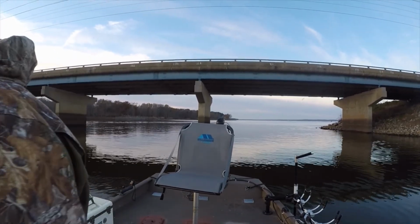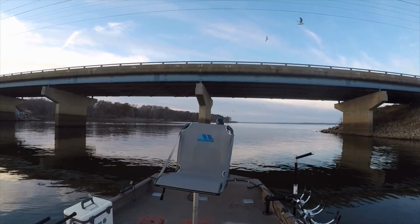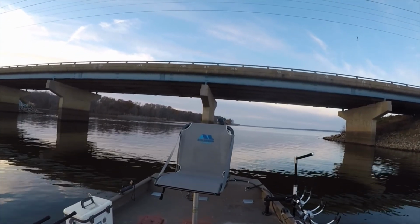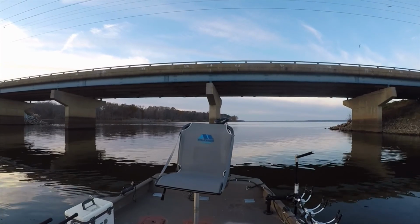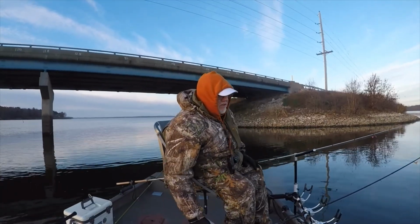Got me and the Donald out here to do a little bridge fishing today at Rend Lake. Some people like it, some people hate it. And surprisingly, there's very light traffic out here today. So what do you got rigged up today, Donald?